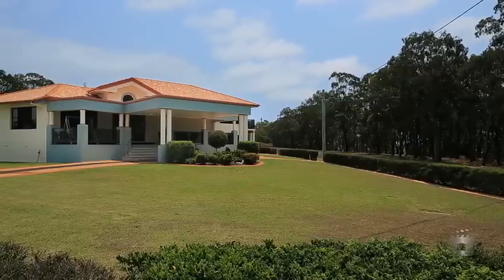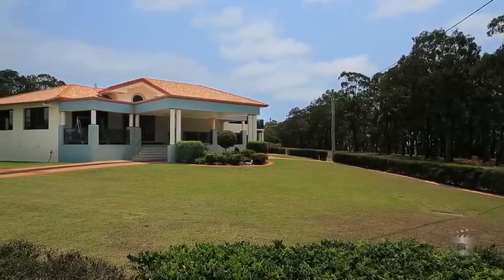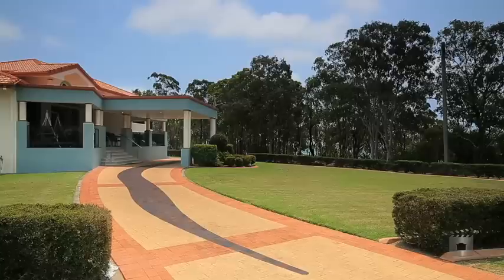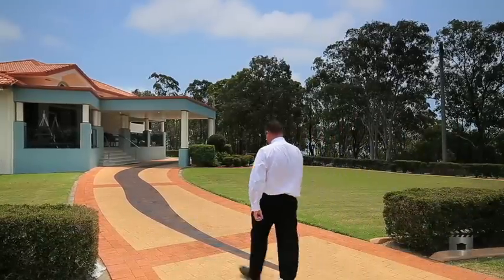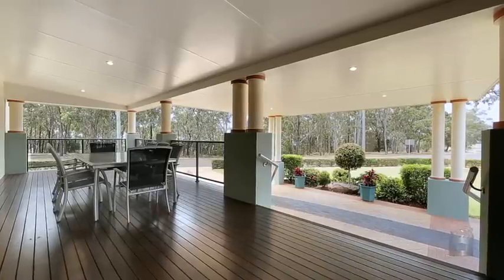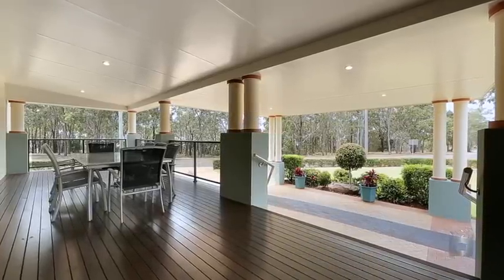Perfectly positioned on a large 1,108 square metre corner allotment, this home captures the prevailing sea breezes from both north and south. The double entry circular driveway leads you up to the grand entrance and outdoor entertaining area, which offers fabulous views towards the bay.